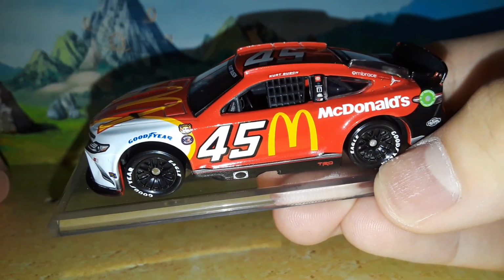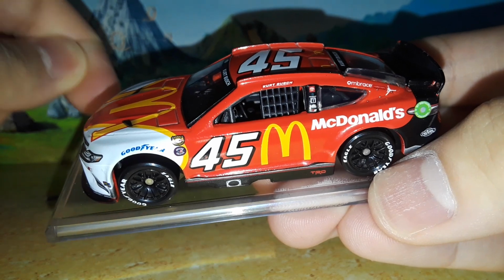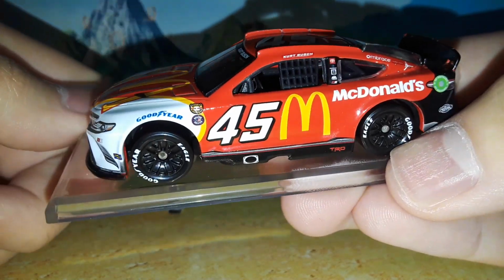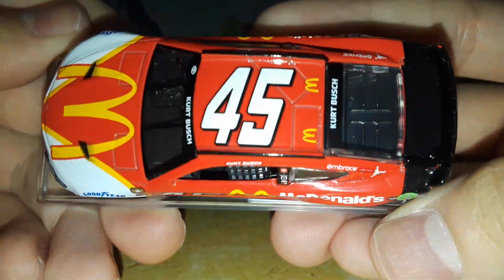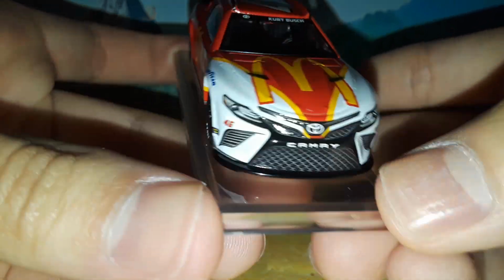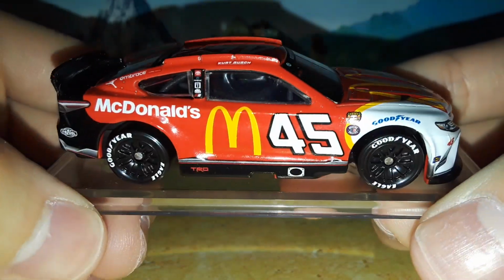So we got Kyle Busch, Kurt Busch, and there might be another Toyota throwback coming soon. I just don't know which one. There's really not a lot of Toyota throwbacks now that I think of it, which is kind of funny. There's some teams that used to run throwbacks that don't anymore, which is kind of odd. But I'm really glad 2311 is able to do these throwbacks, because this one here is a really, really nice car.